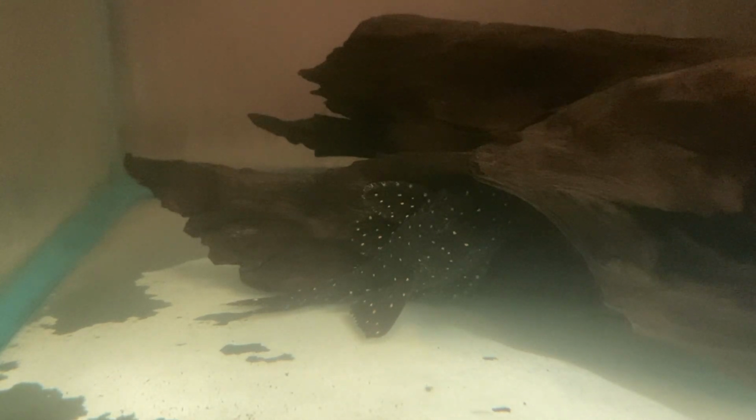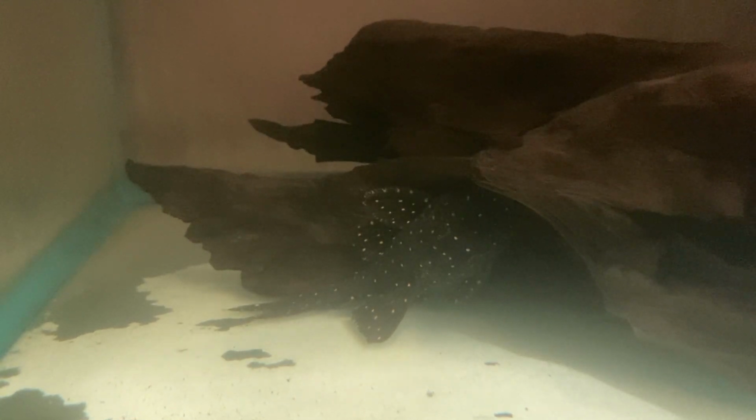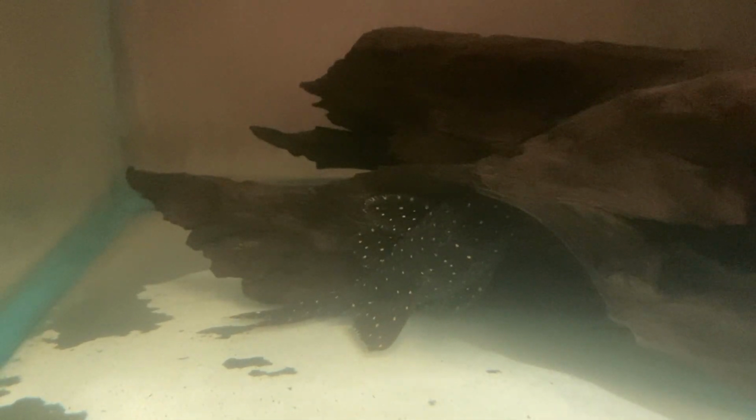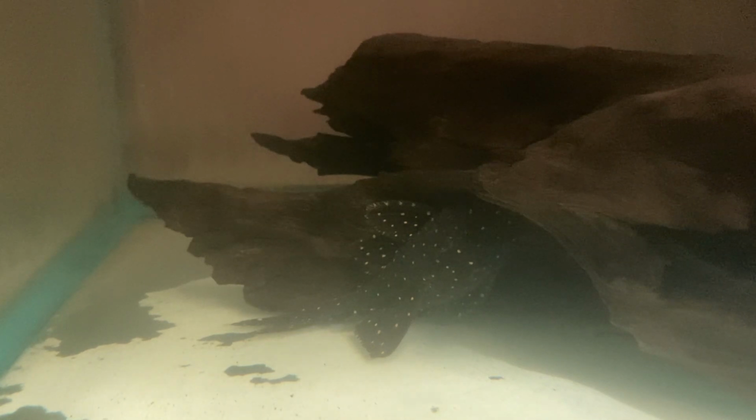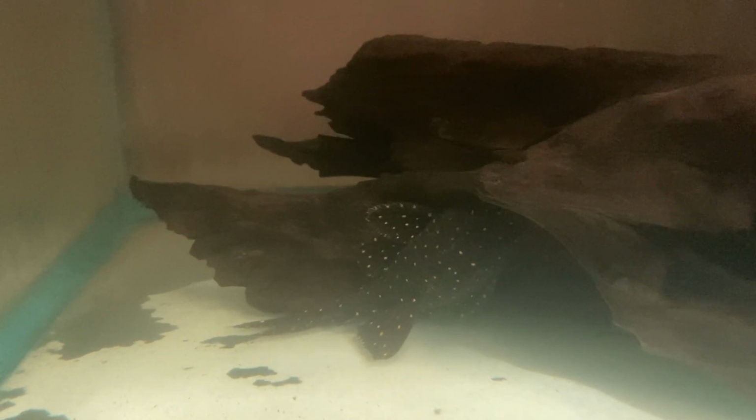It's almost a gold nugget, but it has a speckling, almost like stars. And they're gold. So that's a pretty cool flamingo. And it's a decent size. So I don't know how big it grows. I'd have to do some more research, but this guy would be a really good candidate, I think, for a 55-gallon.